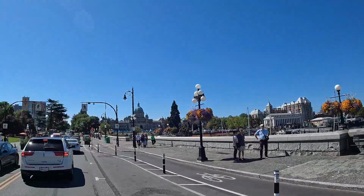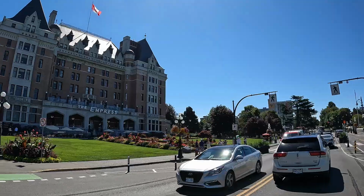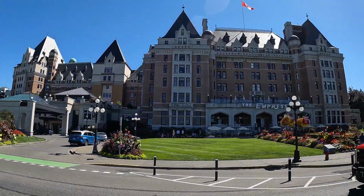Down the street is the Parliament Building and the Victoria Inner Harbour, which also has the Empress Hotel, and that's a great area. Just kill some time. I think if you position yourself here, then you're good for 1 or 2 days.